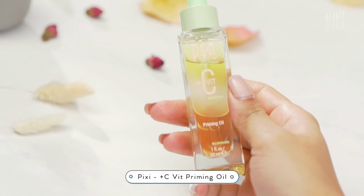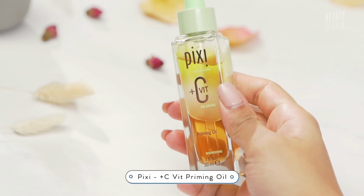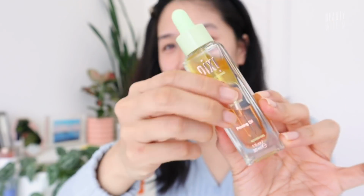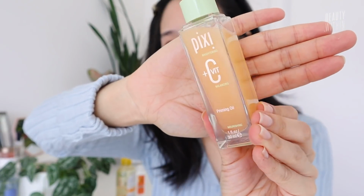I'm so excited to try this Pixie Brightening Priming Oil. It has vitamin C. It's not even a biphase, it's a tri-phase. Is there even a thing? Is there tri-phase? How do they do that? I'm gonna shake it. So beautiful. I am so impressed.